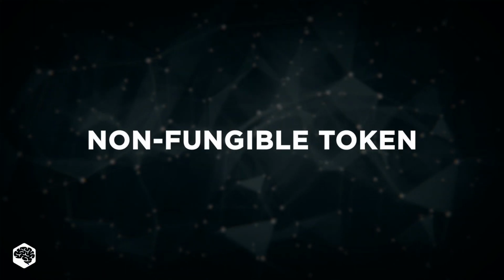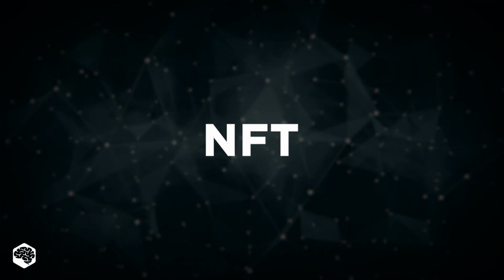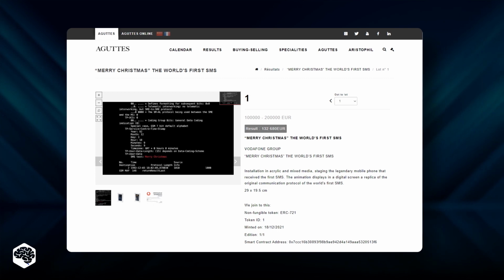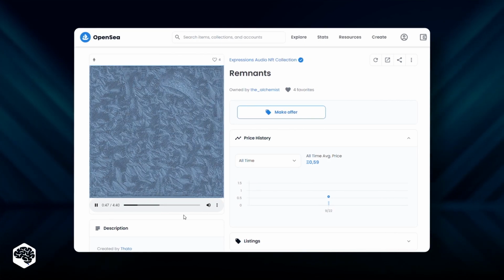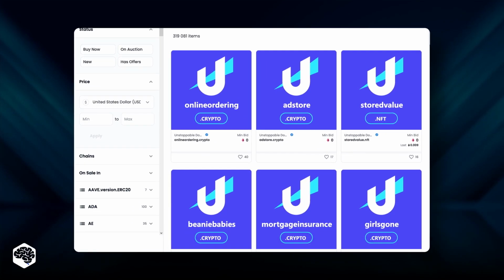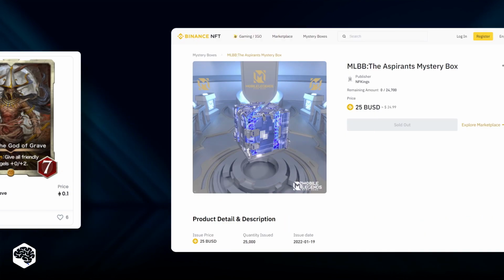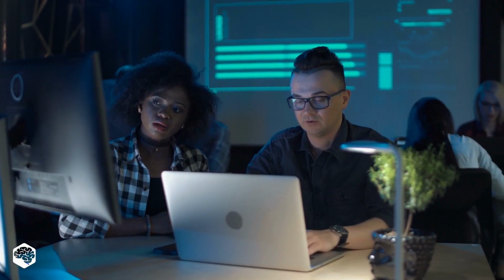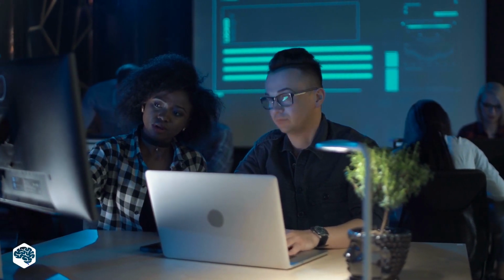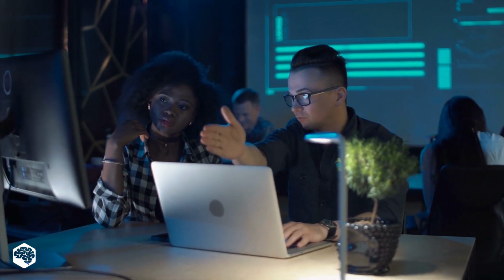The term non-fungible token, or NFT for short, refers to a piece of digital content associated with a blockchain. These can be text, images, audio recordings, domain names, trading cards, and in-game items. Each NFT element is unique, and we cannot replace it with another object. That's why we call such assets non-fungible tokens.